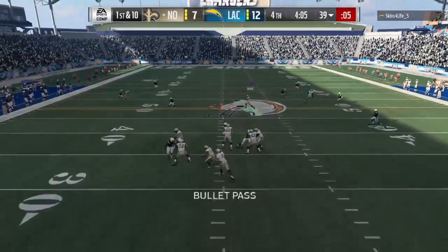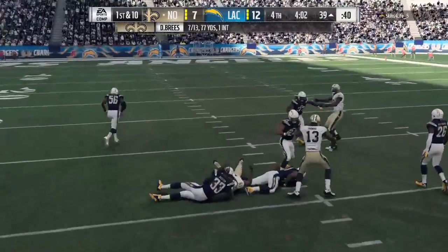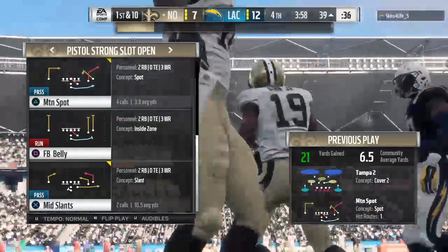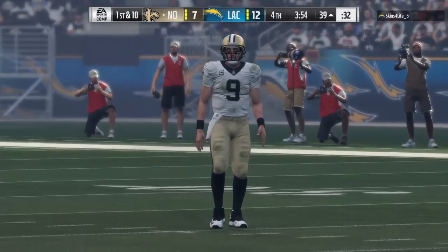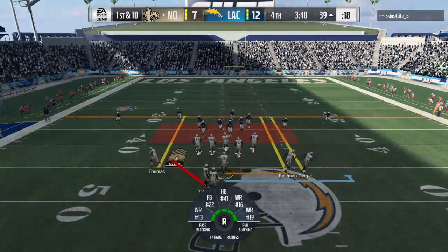From the gun, it's Breeze. The catch made over the middle by Ginn. And he's taken down, but not before he gets this into enemy territory across the 40. And a nice gain of 21 yards. So after that big play, let's see if they can catch their defense maybe on their heels.